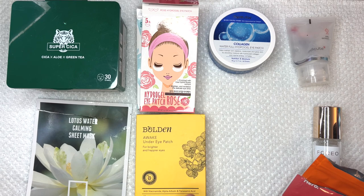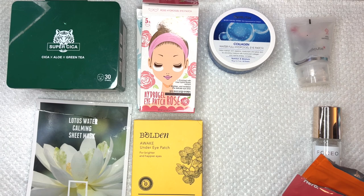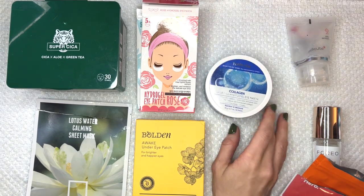It is $24.50 for 10 pairs of these, so I'm gonna try to stalk the Bolden website for some really good Black Friday sales because I absolutely love these. These are some of the best eye patches I've ever tried. Especially for brightening.